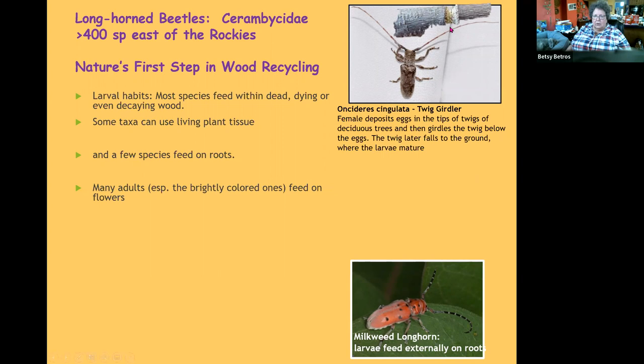Well, she doesn't chew all the way around, but she does chew enough. And then she puts the egg in there, and then later it'll fall, because obviously it's not going to live anymore with this being girdled all the way around. And that's where the larvae feed on that twig that she gave them. Anyway, they fall on my deck and I just kind of smile because I think, oh, I know who's up there.